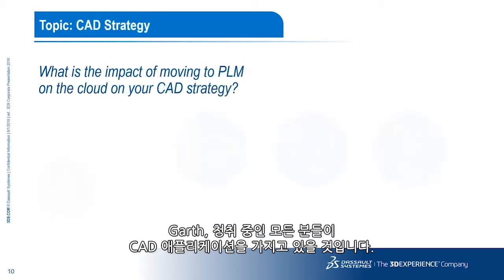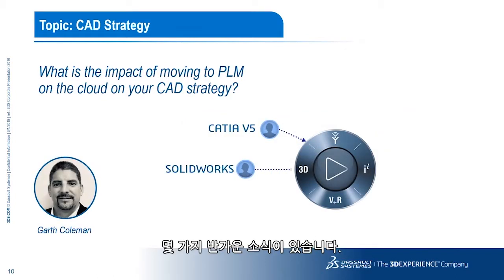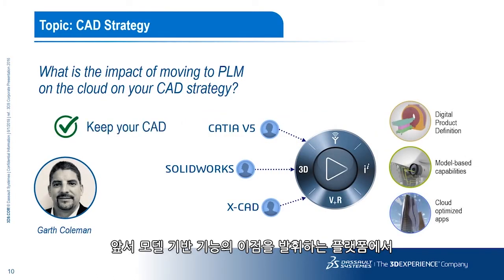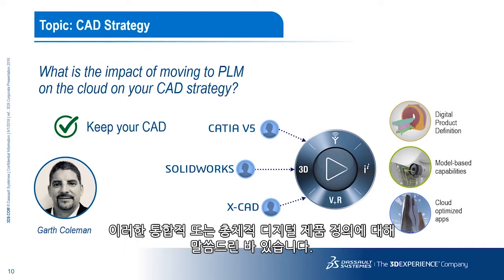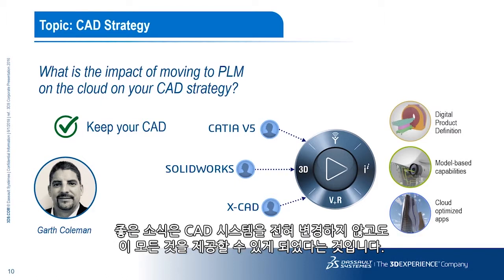Thanks, Dan. Garth, just about everyone listening has a CAD application. What is the impact of moving to PLM on the cloud on your CAD strategy? So this is a very good question, and I have some good news here. Earlier I was talking about this unified or holistic digital product definition that's in the platform that unlocks these model-based capabilities and so on. And those are really important to drive business in the experience economy and improve collaboration. The good news is that we are now able to offer all of that without you having to change your CAD system at all.